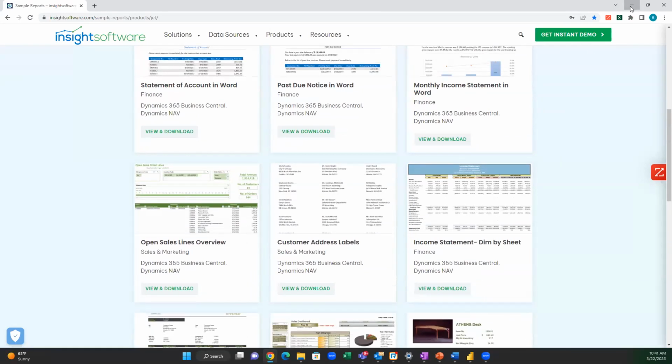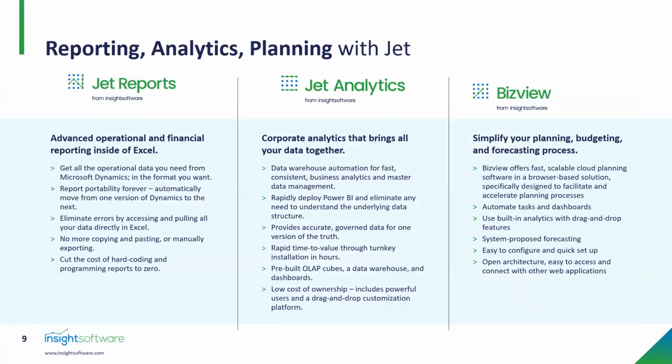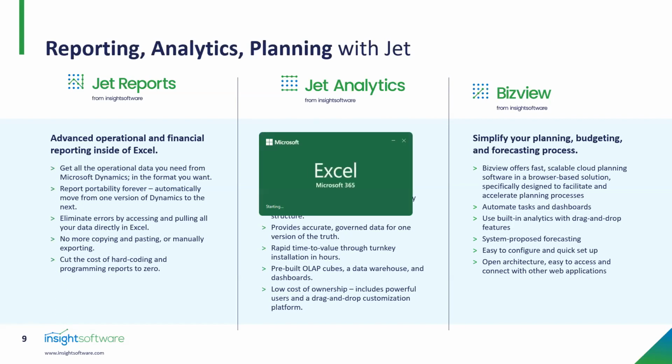So I actually want to take the time to show us a couple of these. And the first one that I'm going to bring up is just going to be a consolidated P&L. And before we actually dive deep into this report a bit, I'm going to direct our attention to the Jet add-on ribbon, and we're going to talk about how Jet fits comfortably into Excel.